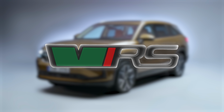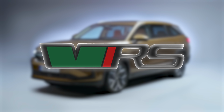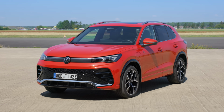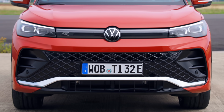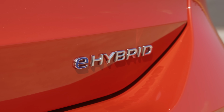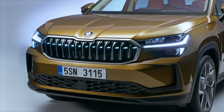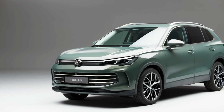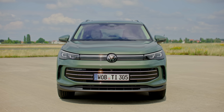There is no word yet on plans for a hot Kodiaq VRS range topper, but notably the closely related VW Tiguan is available with a 261 brake horsepower 4-wheel drive plug-in hybrid option, which could feasibly be deployed in the new Kodiaq. This Kodiaq and the new Tiguan are very closely related, by the way. And if you want to find out everything that's new with the new generation Tiguan, then click on the link at the top of the screen.